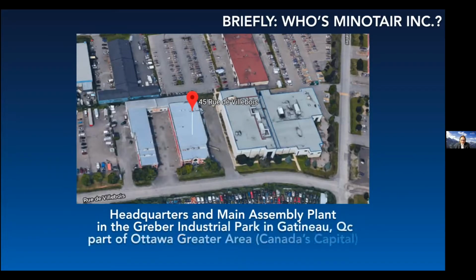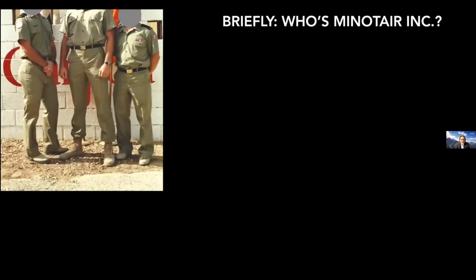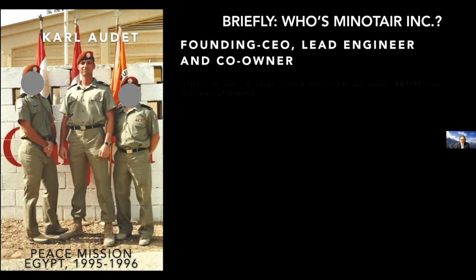So this is our headquarters and main assembly plant. Legally in existence for nearly 9 years now. And who's leading the company? Well, Carl Audet. Carl is a founding CEO and lead engineer and co-owner of Minotair.